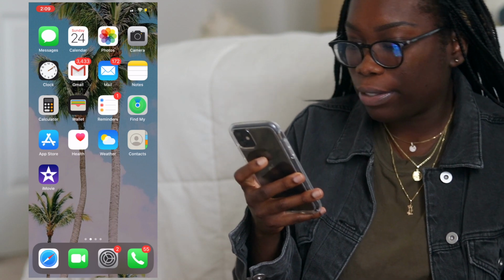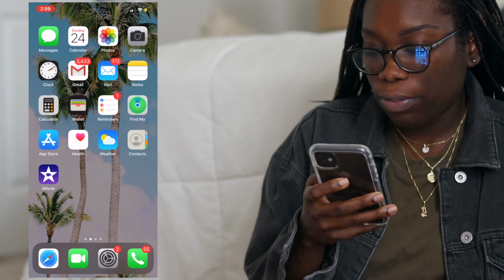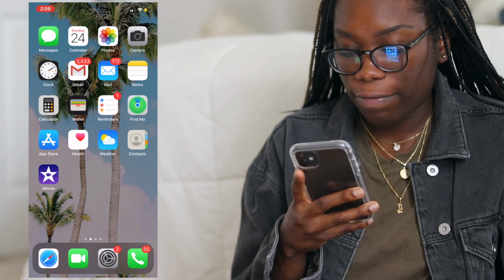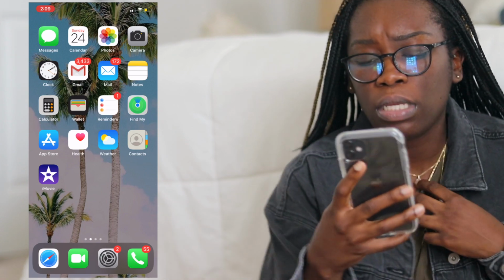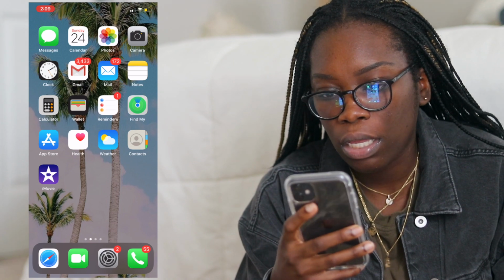And then I have reminders, Find My iPhone, App Store, Health, Weather, Contacts, iMovie, and then I have Safari, FaceTime. I actually don't FaceTime that much. And then I have settings, and then the phone app.